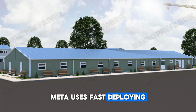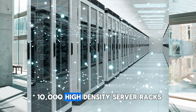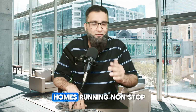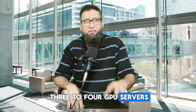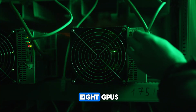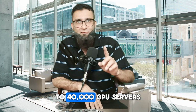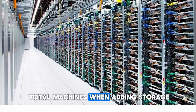Instead of traditional buildings, Meta uses fast-deploying tent-like prefabricated halls filled with 10,000 high-density server racks, each drawing up to 92 kilowatts, the equivalent of 75 homes running non-stop. Inside each rack are 3 to 4 GPU servers, each hosting up to 8 GPUs, meaning a single site could have 30 to 40,000 GPU servers and well over 50,000 total machines when adding storage, CPUs, and networking nodes.